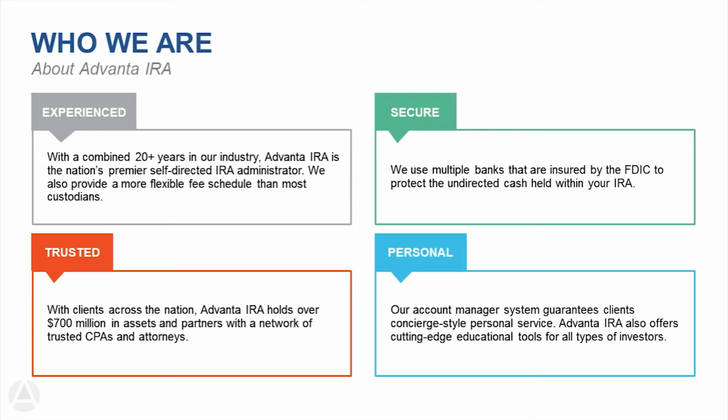We are a self-directed IRA firm, meaning that we only hold investments outside of the market, and I'll talk about that in just a second. We have 2 offices nationwide. We're in the Tampa Bay area of Florida and also Atlanta, Georgia. And we've been doing this for over 15 years. We have agents with us that have 20+ years of experience in this industry.